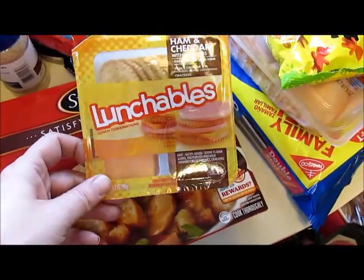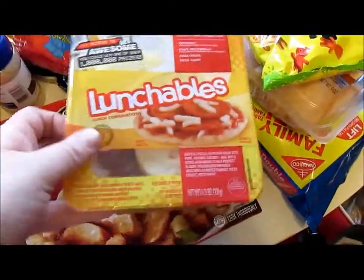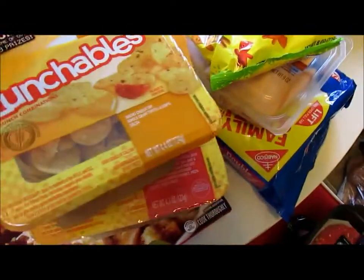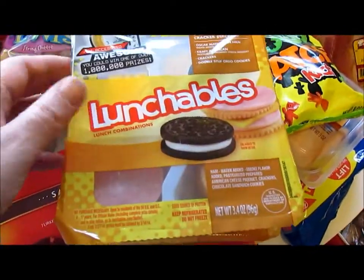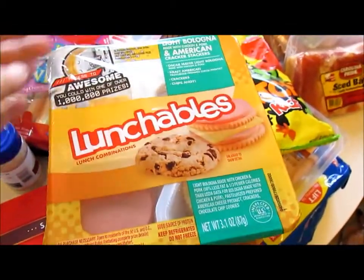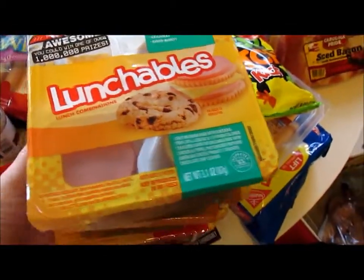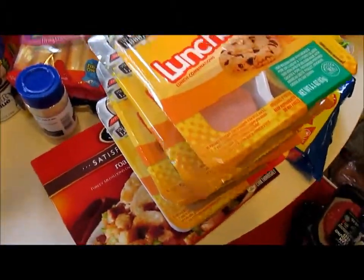I did get some of the Lunchables. This one is ham and cheddar. This one's pizza with pepperoni. This one is nacho chips and salsa. This one is ham and American cheese. And this one was light bologna and American cheese also. Now these were $1 a piece. That's why I got them. I normally don't get these, but I'm sure he'd like them.